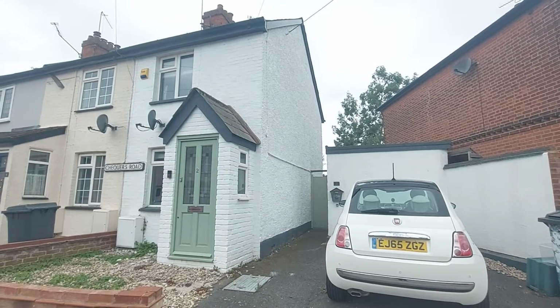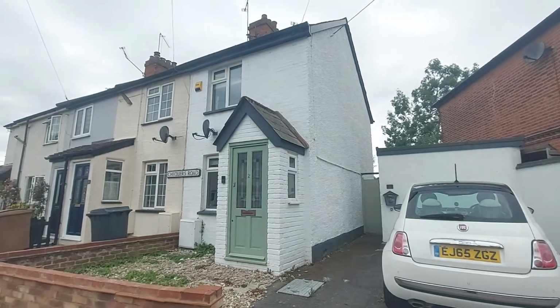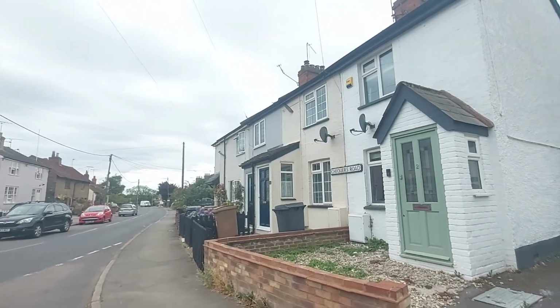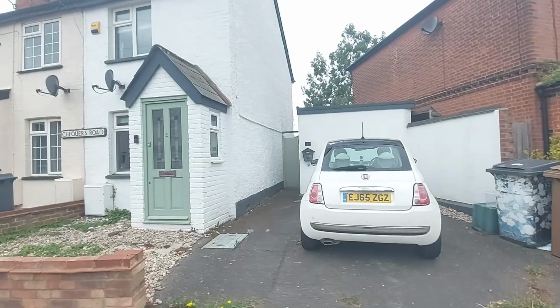Okay, so we're here today at 2 Chequers Road for the video tour of the property. Now the property is ideally located on the west side of Writtle in the ever popular area of Great Oxney Green. We do have an external driveway suitable for one vehicle.